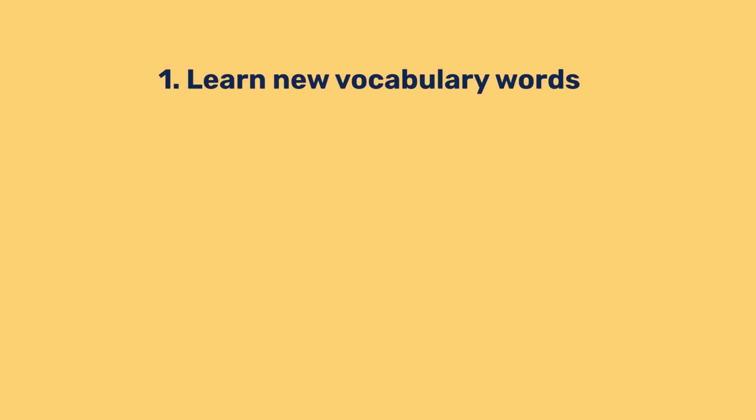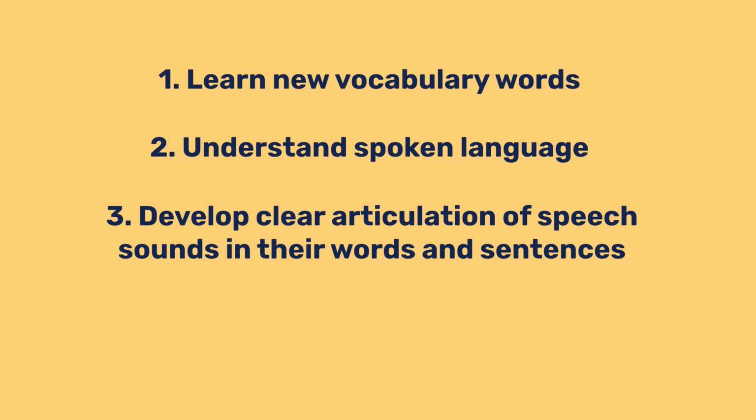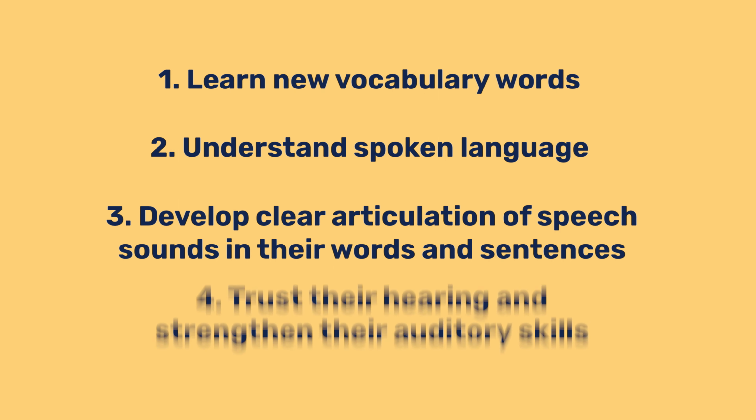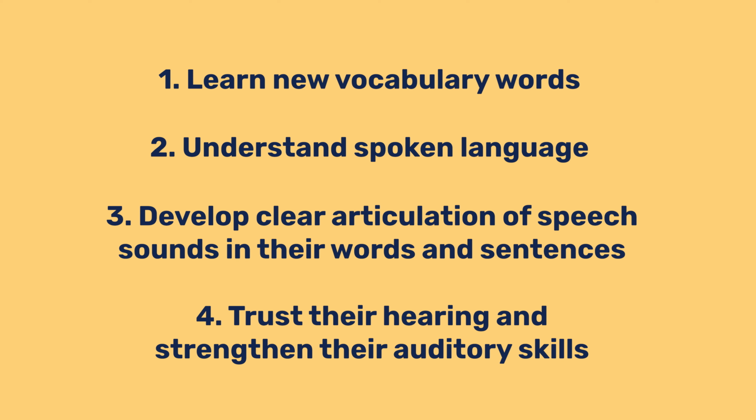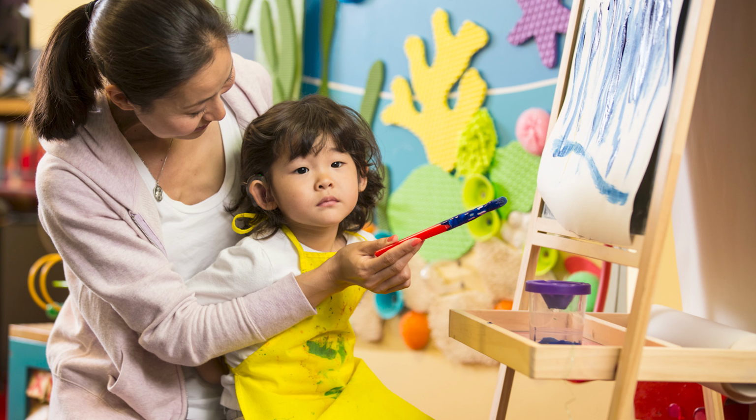Why is the listening sandwich important? Well, it's one of the more powerful strategies we can use. When you're creating a listening sandwich, you're helping your child to learn new vocabulary words, understand spoken language, develop clear articulation or production of speech sounds in their words and sentences, and trust their hearing and strengthen their auditory skills, a fundamental part of learning to listen and talk. Let's explore how to use a listening sandwich at home with a young child or new listener to understand spoken language and learn new vocabulary.